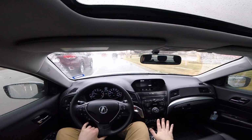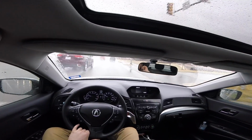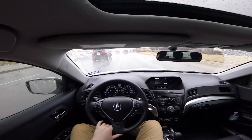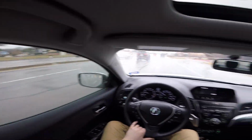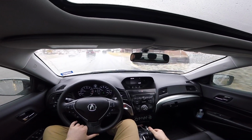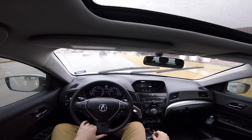That being said, this is also really the first car I've spent any amount of time with that has a dual clutch transmission. And, you know, it's different, but it seems pretty good. I want to say this is the same transmission in the 4-cylinder Acura ILX. Correct me if I'm wrong.